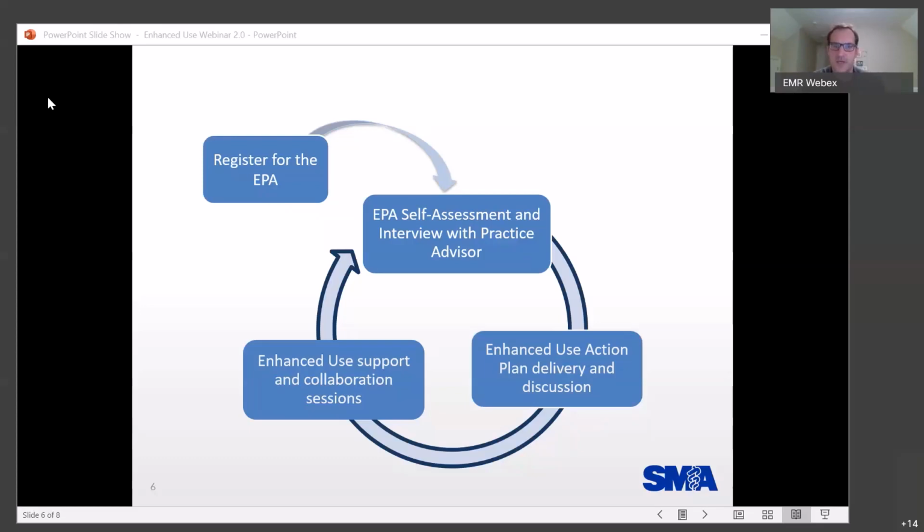And generally, what we'll go through at the end of the process is that we'll do a self-assessment again. And actually, I'll talk a little bit more later about the incentives available for this program. But as part of the incentives, you're required to go through a self-assessment again at the end of your process, where you've achieved your goals, to just reassess where you're at and where you'd like to go next as well.